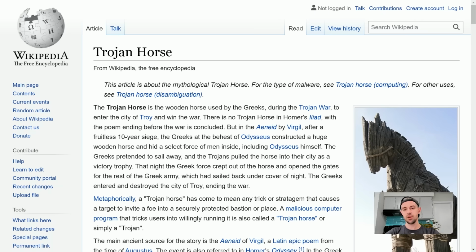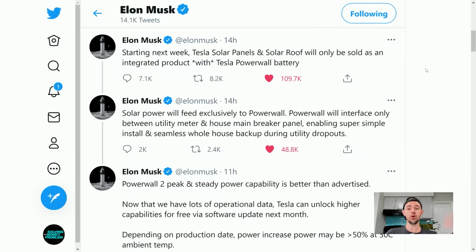Now that we've got that example in our mind, I want to apply this to Tesla. Let's see Elon Musk's recent tweets and we'll tie this all together. So, Elon tweeted, "Starting next week, Tesla's solar panels and solar roof will only be sold as an integrated product with Tesla Powerwall battery." And he continued, "Solar power will feed exclusively to Powerwall.